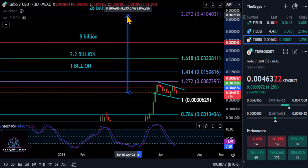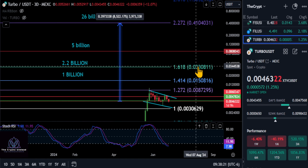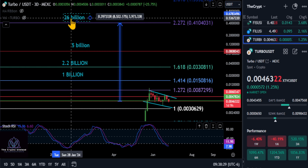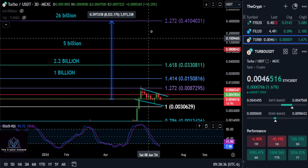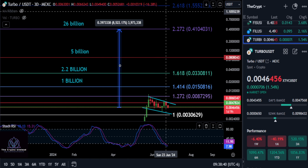Now, my target, which I know is extremely bullish, is after you break the 1618 at 3, that should take you all the way up according to the Fibonacci here, the 2272 at 41 cents. It's that $26 billion market cap, and that's where you're looking at a massive move here from today. A little over an 86x on your investment on Turbo if you think it's going to hit all the way up here once it gets moving.